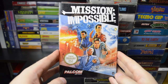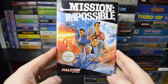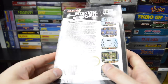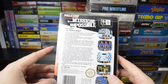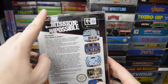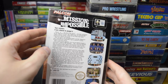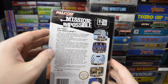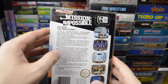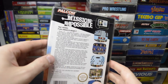Mission Impossible, again, just one of those games that was really special to me as a kid. One of the games I had. This is made by Konami as well. It says Palcom Software here, but back then Nintendo had this rule that, in order to avoid shovelware and poor quality games, I think it was like 5 games per company that you could release per year, or something like that.